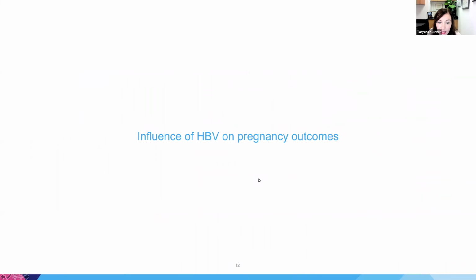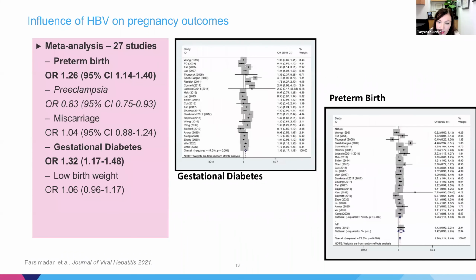And then what do we know about the influence of hepatitis B on pregnancy outcomes? How do we counsel women about what may happen in terms of the outcome of the pregnancy itself if they have hepatitis B? So similarly, there have been many studies, mostly from Asia, done on this topic to see if women with hepatitis B compared to women without hepatitis B may be at increased risk of pregnancy complications. This is data from a meta-analysis that was just recently published that tried to pool data from 27 studies and looked at all relevant pregnancy outcomes to see if having hepatitis B increased the risk of these outcomes.